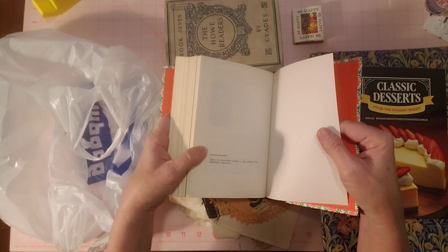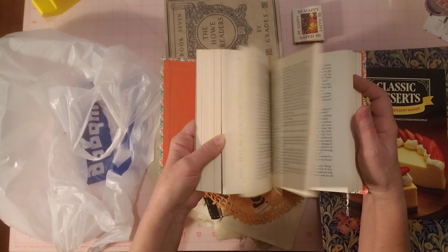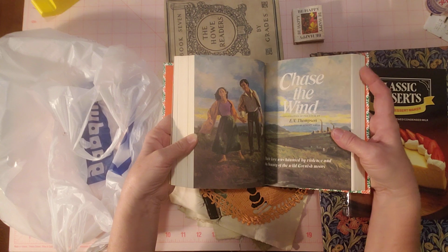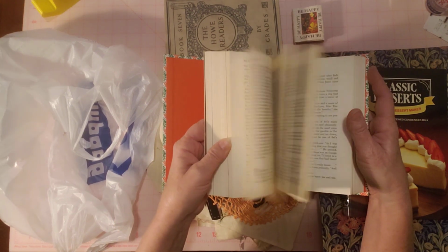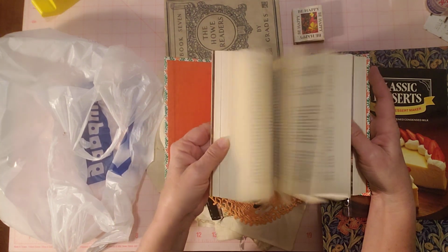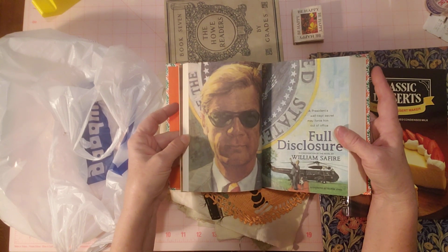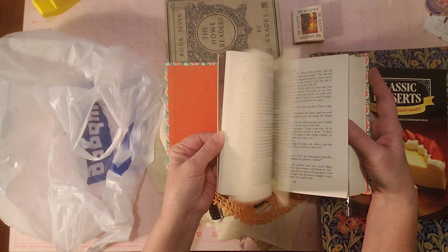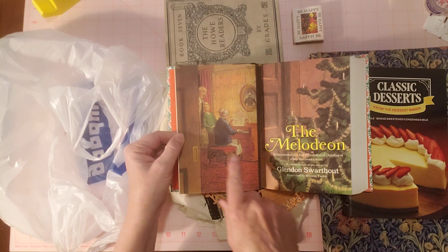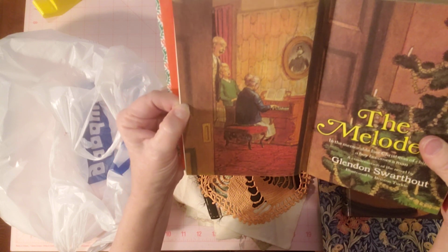Let me see if I can find a copyright. But here's the pages. They're not even browning or anything yet. Let's see. I want to see what these dark pages are. Chase the Wind, title page. Belleria. I like to look at the cover, the pictures. Full disclosure. And there's another one. The Melodeon. Grandma and Grandpa, looks like at the piano with their grandchild possibly.